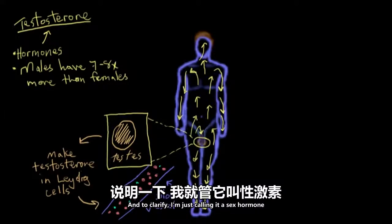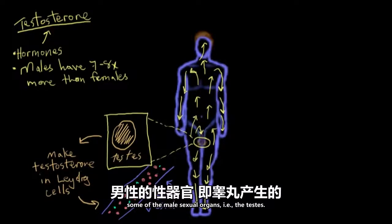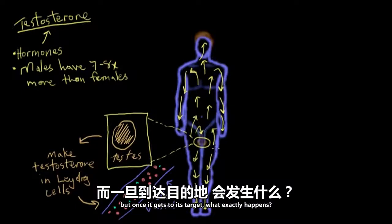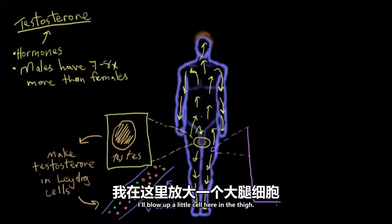And to clarify, I'm just calling it a sex hormone because it's produced primarily by some of the male sexual organs, i.e. the testes. So I've told you that it's made in the testes and that it travels around in the blood vessels to every part of the body, but once it gets to its target, what exactly happens? How does it work? So to show you this, I'll blow up a little cell here in the thigh.